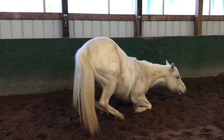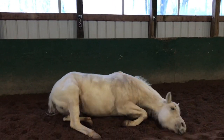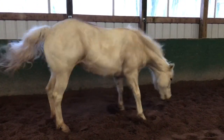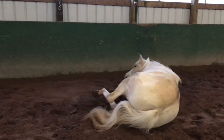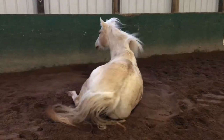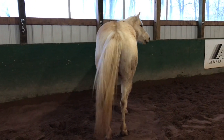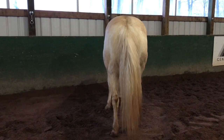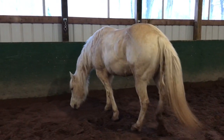Now we're out in the arena. That's not a good place to roll. They always got to roll next to the wall, and that's just not smart. I'm standing right here, and I can fix it if I see it become a problem. But anyway, I brought her directly out into the arena to roll and dry off and move around a little bit before I put her back out in the pasture, because I don't want her to go out soaking wet. She's a little sweaty in the front end.